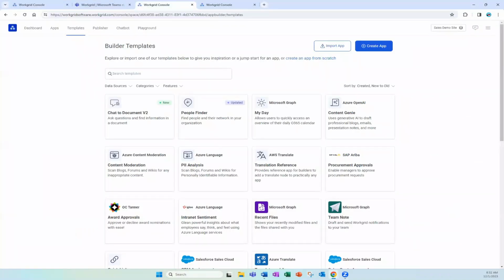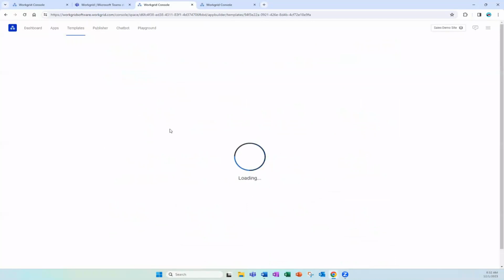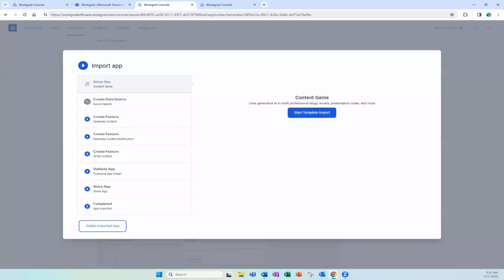So if you want to create your own app or customize your own app, or really just install your own app to build your digital assistant, we have more than 50 app templates with more than 90 features ready for your integrations out of the box. Now, creating your assistant is as easy as choosing a template. So let's go back to Content Genie, clicking on the import button. So here we go. And then adding your system credentials.